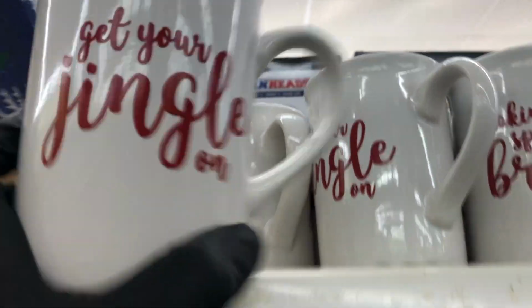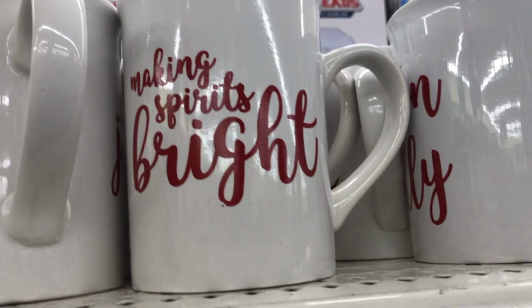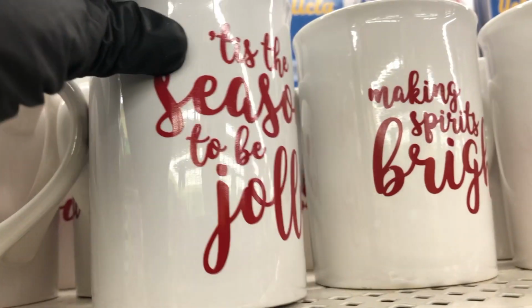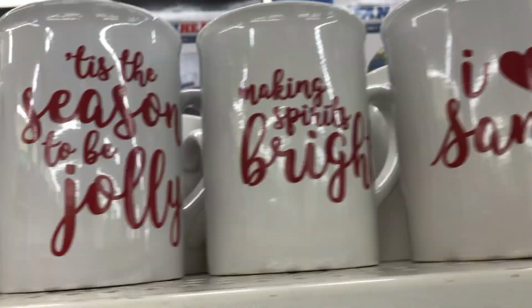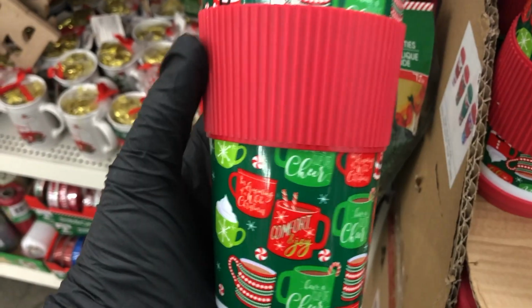These are more mugs, and these are just regular mugs. The words are on both sides. Making spirits bright. I heart Santa. And they also have these to-go coffee cups.